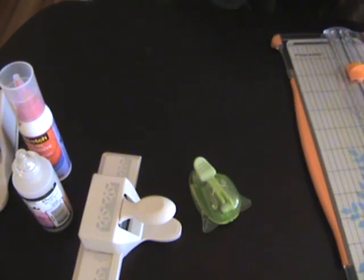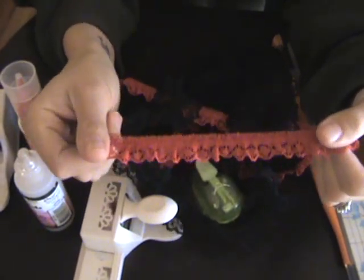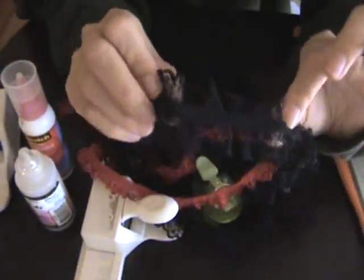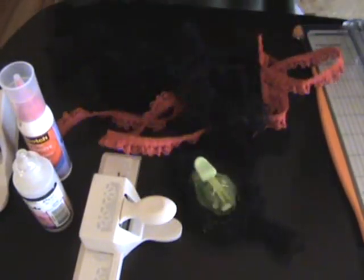Next would be lace. I love, love lace. Most of my lace I get from Frog Feathers on Etsy. And this black one, I don't know if you can see, I don't know if that helps, but this is the double-edged lace, and it's stretchy. So I love Frog Feathers lace. I love, love, love it.